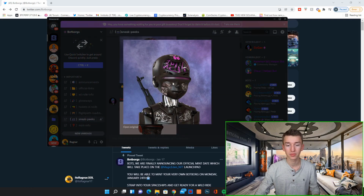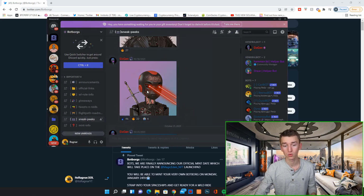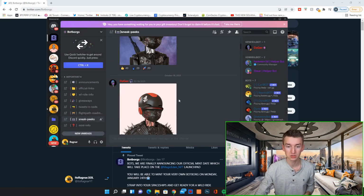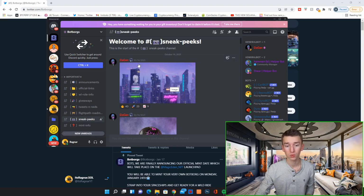But this is basically what their actual NFTs that you mint are gonna look like. I think they look really cool, and just the fact that you're gonna be able to use them in their metaverse too. And as you can see, their first sneak peeks are all the way back from October, so they've been working on this for a long time. But the mint is finally here, and I think this is gonna be a huge success.